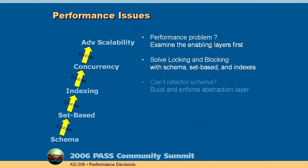The point of all this is that if you have a performance problem, examine the enabling layers before you try to fix where you think the performance problem might be. For example, many DBAs believe their database has a locking and blocking problem. I would disagree. I'd say they have a schema, set-based, and index problem, and that's showing up as a symptom as locking and blocking. And it's true, with third-party applications, it's probably impossible to fix the schema. So you want to just work at the lowest level you possibly can.